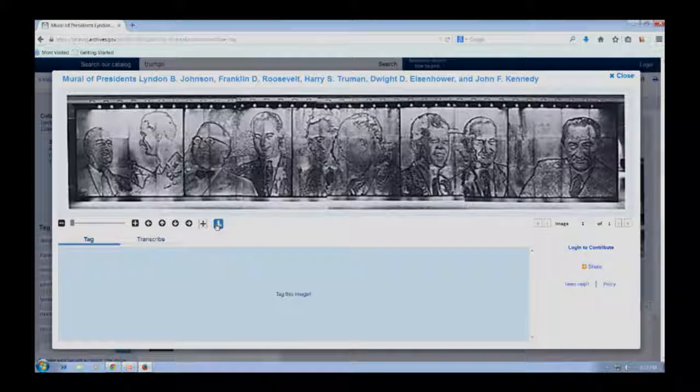On that same note, really quickly, when you're in the contributions workspace, you can also download the image with the same button right there, with this little download full-size image button. So thanks. Any other questions?